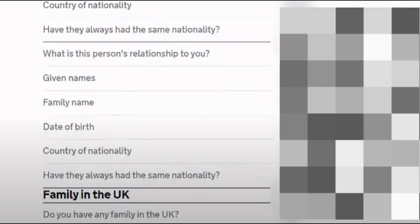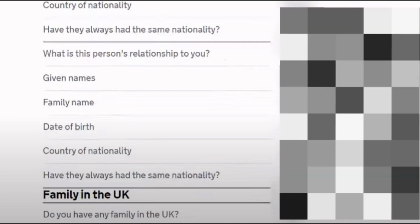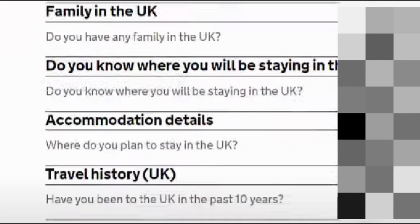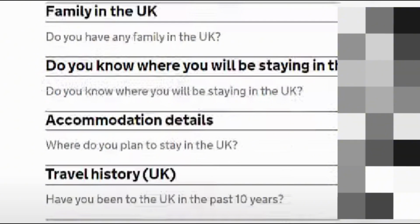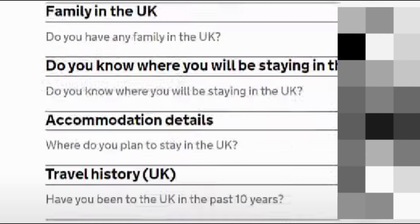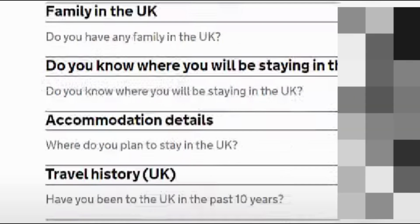You have to provide the same details for your mother and your father, and then you move on to the next section, which is family in the UK. Do you have any family in the UK? Next section, do you know where you will be staying in the UK? So you just answer and provide the address.